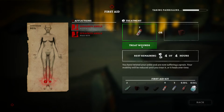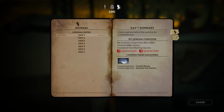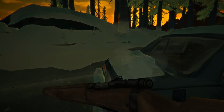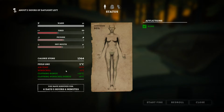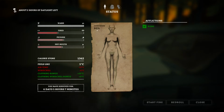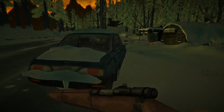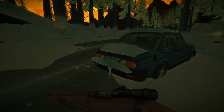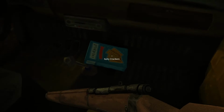Alright, let's treat our wounds. Oh my. What's our health like? I can't find our health anymore. They keep changing things and moving things around. Our condition is 80%. Okay, we're still looking pretty good then. Oh god, that wolf came back. For revenge, I guess. I shot his brother or something, or maybe sister.